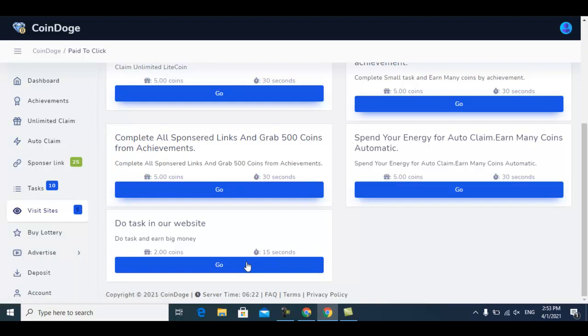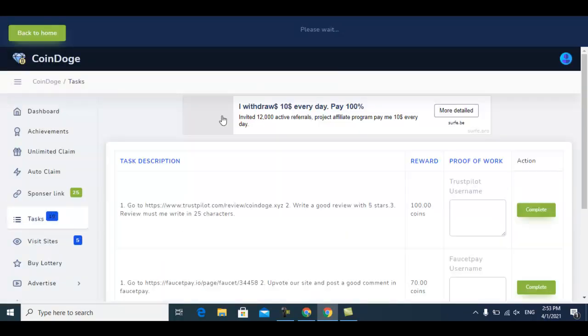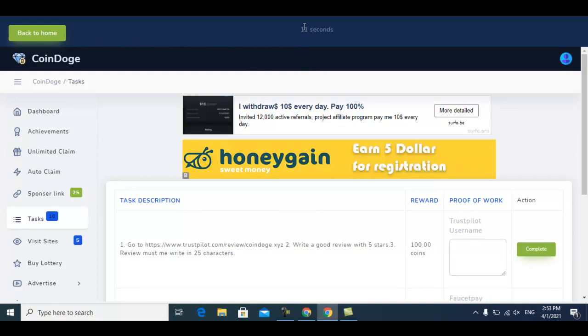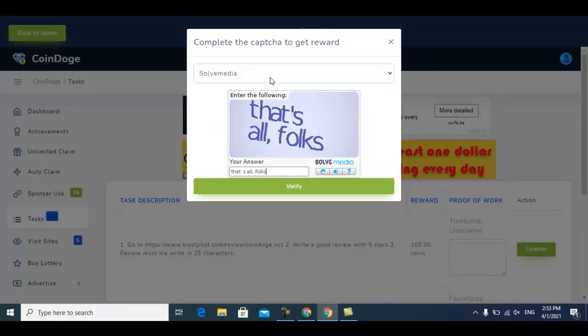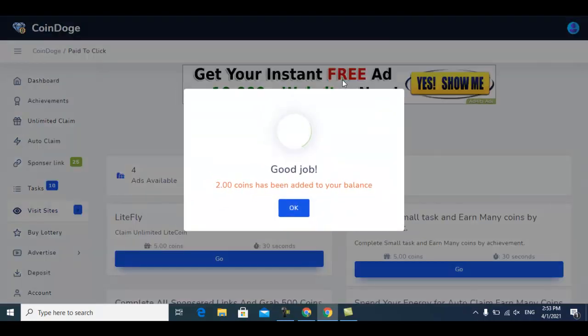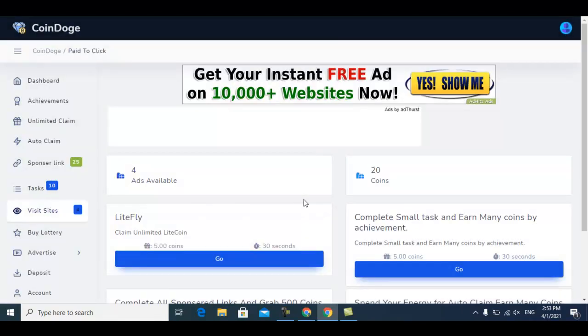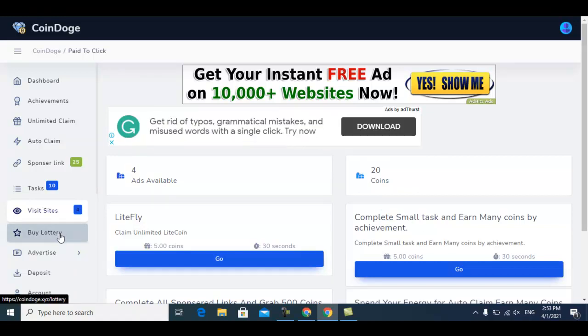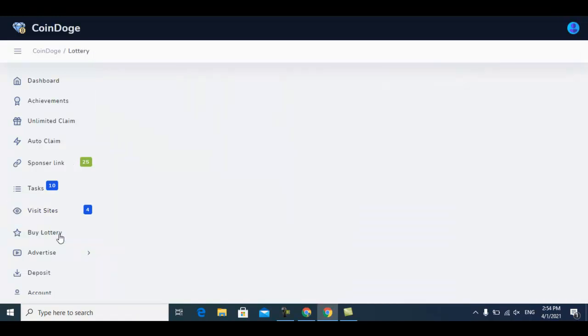Just click the advertisement and wait on this ad for 50 seconds. You can see the timer at the top. I'll pause the video, and after the timer completes, you complete the Shortlinks and just click profile. This website pays you your coin easily. You can visit our Shortlinks and PTC ads and earn much more.